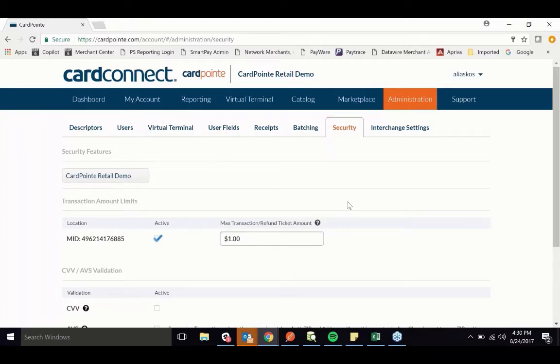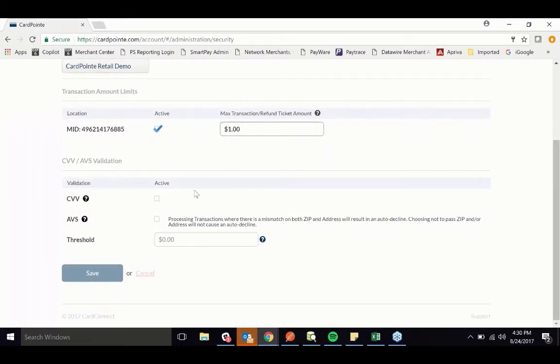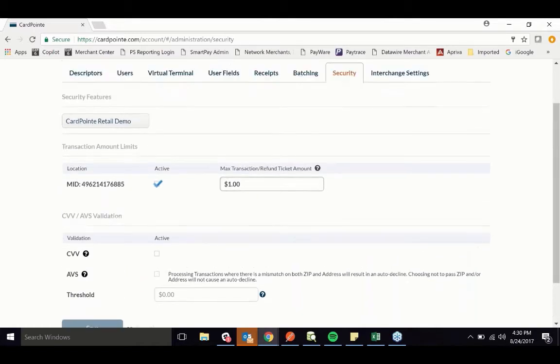Security, there's just some additional security settings here. If a merchant wants to put in a max transaction or refund amount, they can do that here. If they want to require a CVV match or AVS match, they can do that. They can also put a transaction threshold on that. So for example, if I wanted to require AVS match, but only required on transactions of 1,500 or above, I can easily do that.